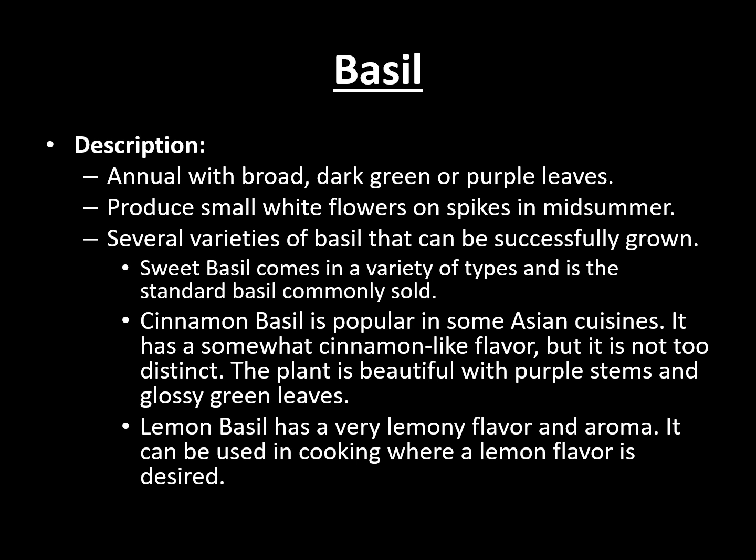The sweet basil, which is the common type, the Italian type that we usually eat around here, or we know of it more than the other types. There's also cinnamon basil, which is popular in Asian cuisines. It has a somewhat cinnamon flavor. Also, it smells kind of cinnamony, but it is not too distinct. The plant is beautiful with purple stems and glossy green leaves. It is really a very ornamental plant, so it really looks nice in some of our annual beds. Lemon basil has a very lemony flavor and aroma, and it can be used in cooking when you want to add a lemon flavor and maybe a little bit of basil flavor as well to a dish.